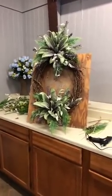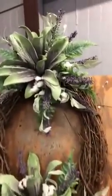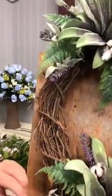Okay, so this is what we got so far. I'm going to have Dina scan up, show you up close. Okay, we've got 3 ingredients so far. We've got the succulents, we've got the greenery, and we've got that filler with the lavender and stuff like that.